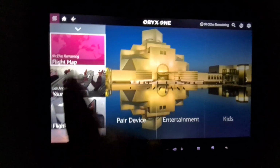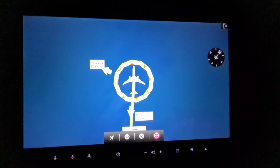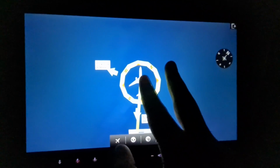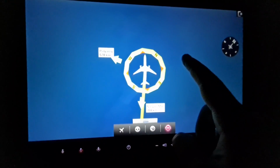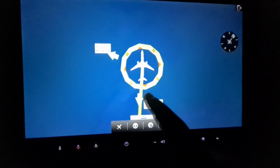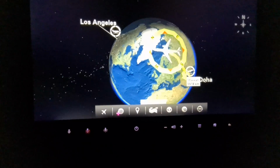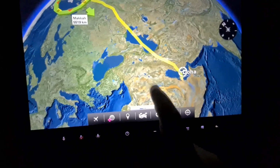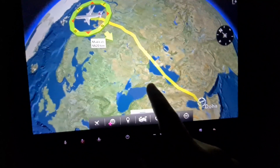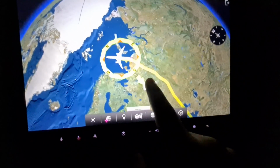And one of my favorite parts on any IFE is of course the My Flight option and the flight map. You can see this one is 3D maps by GeoFusion and it's actually very good. You can see where your aircraft is on the map, how much distance there is to your destination, and you can also see where Makkah is, and Makkah is, as you may know, the holiest place in Islam, so it shows you the distance to Makkah as well if you select that option.